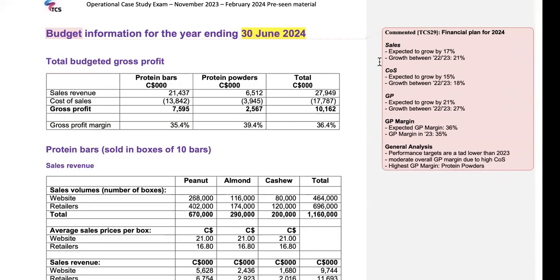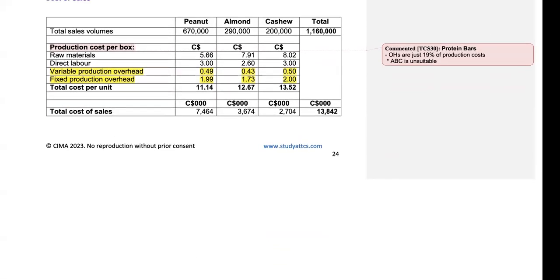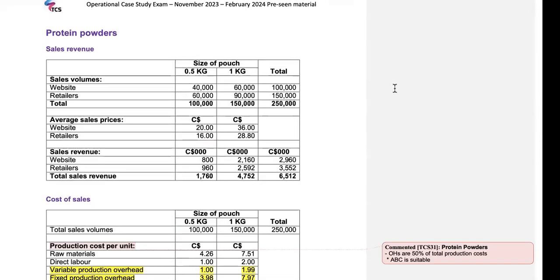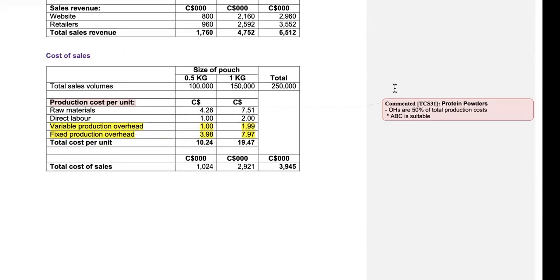provided as well, because based on the budgets, you are in a position to understand what we have done in the past and what we are expecting to do in the future. So the sales, cost of sales figures, gross profits, GP margins, all these things are provided. And by looking at the cost of sales, you are in a position to understand about overheads, because based on overheads, you are supposed to suggest whether activity-based costing or different costing systems can be adopted within the chosen company. You'd understand these things when I take you through the upcoming webinars and workshops.